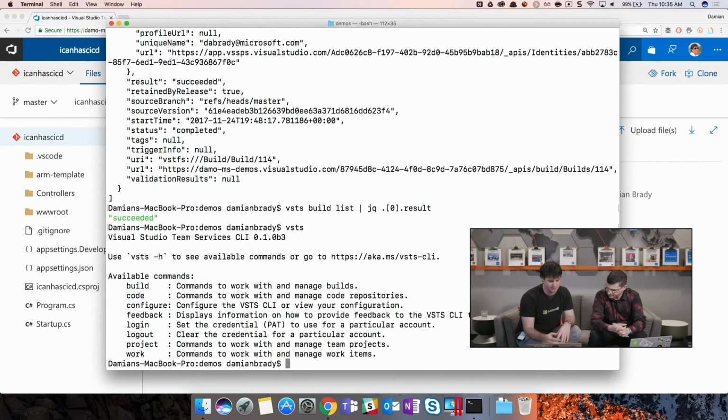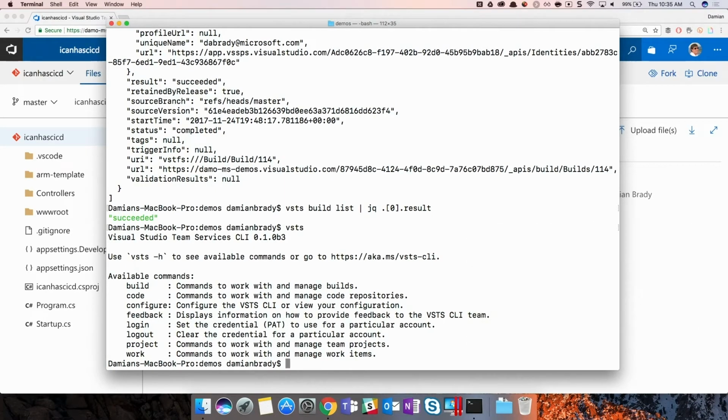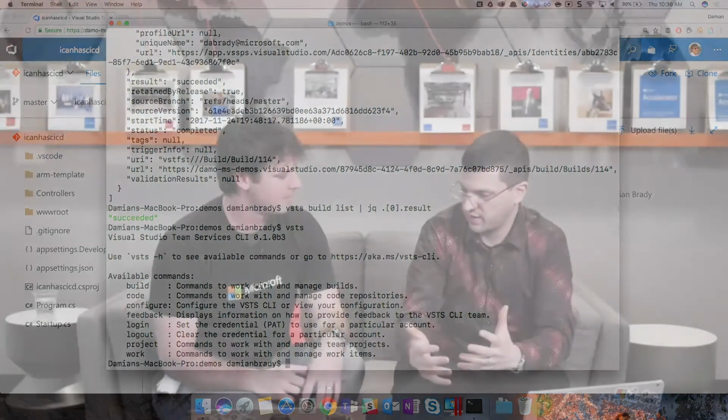VSTS gives you commands for build, for code, even for providing feedback to the team that's building the VSTS CLI, which is amazing. I can submit my feedback directly from the command line, which is where I am at the moment. Yeah, it's cool. They're going to add more capabilities later, so this is just the initial set. The goal is to make it one-to-one: everything you can do in the UI, you can do in the command line, just like you can with our management APIs. So the goal is to make it all the same, and for now, this is what they have in there.